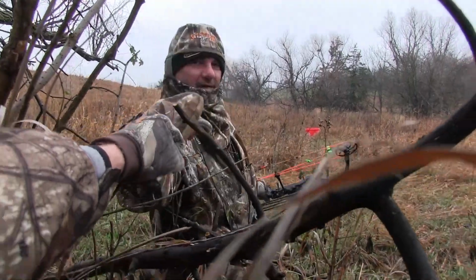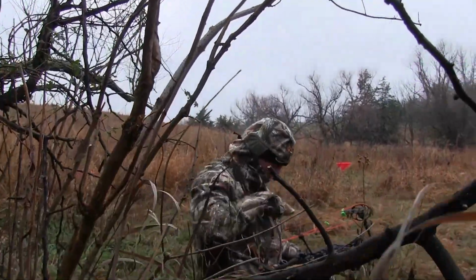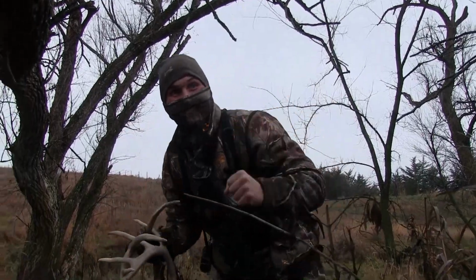What an incredible hunt. This deer came in so quick. We only had a split second. We drew back, we nailed him. Now it's just a matter of time, letting him lay down for a while before we go and do our recovery on him.